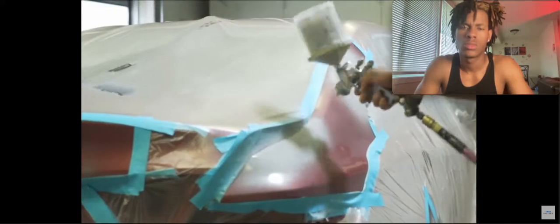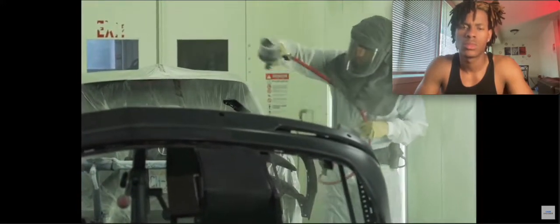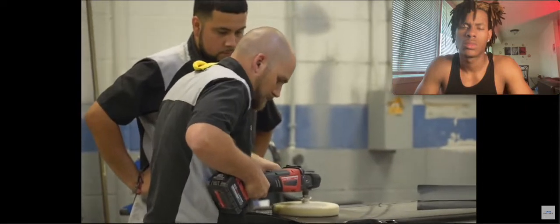The painting process is different for each vehicle because each repair size is different, but in a perfect world, beginning to end, it would be reasonable to say it would take around 2 hours.